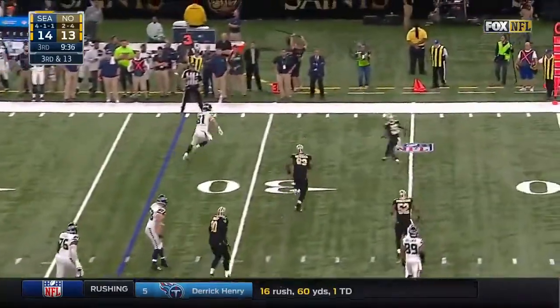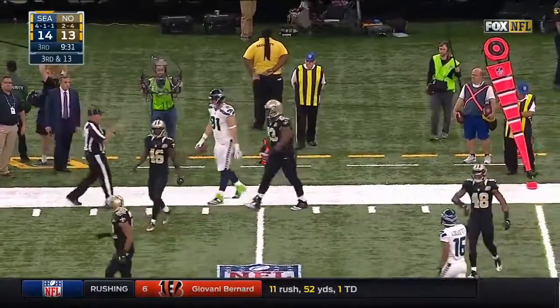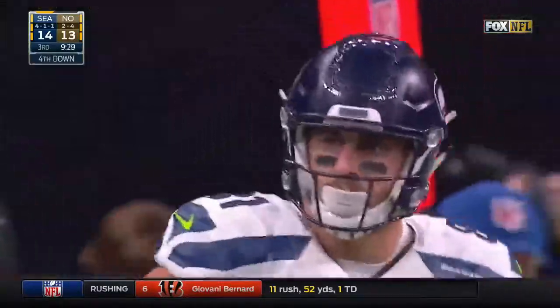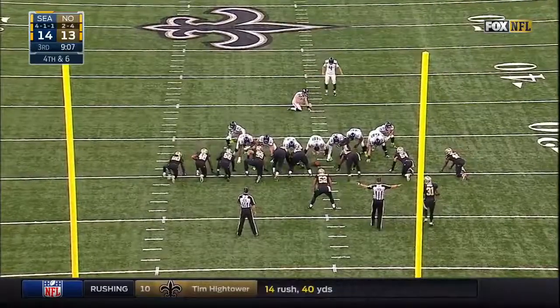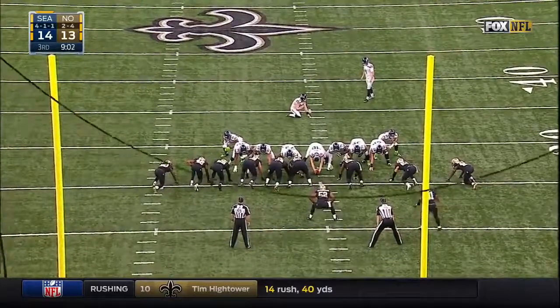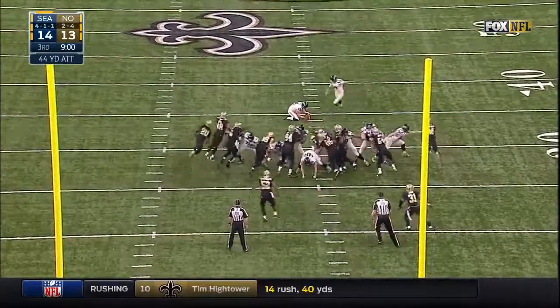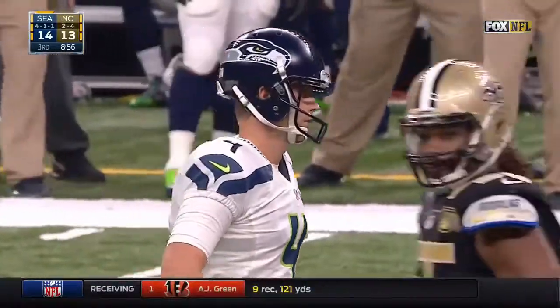Wilson dumping it out to Nick Vannett. And Vannett gets tripped up by Delvin Harris, who gets 6. So that'll bring on the field goal unit. They took some time off the clock and continued to help their defense by giving them extra rest after the half. A 44-yard attempt. And Hauschka's kick is good.